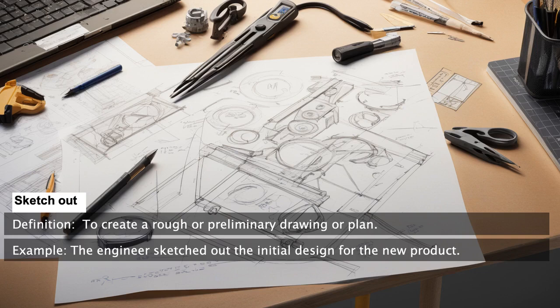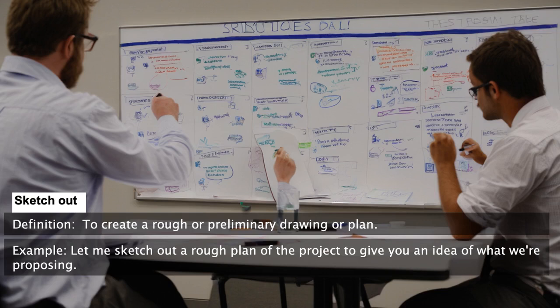The engineer sketched out the initial design for the new product. Let me sketch out a rough plan of the project to give you an idea of what we're proposing.